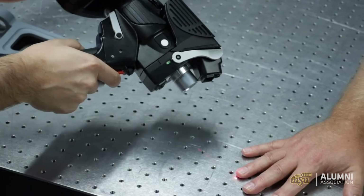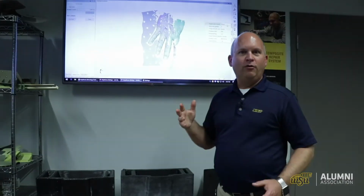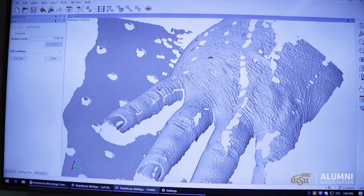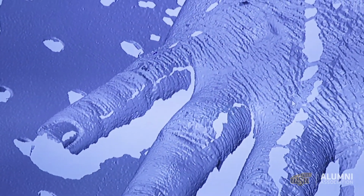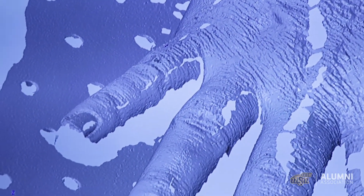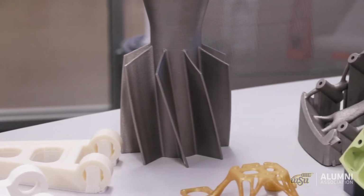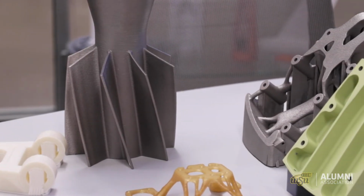Just that quickly. I'm quite older than I think. Anytime I scan my hand, I show more wrinkles than I think I have. But it shows the detail. If I turn my hand over, you would actually see my fingerprints as well. So that's how accurate the scan is. So again, it's really that fast, taking a physical part and turning it into a digital part.